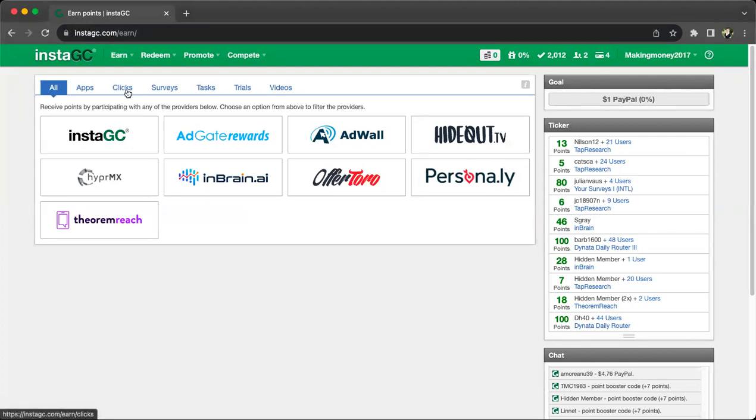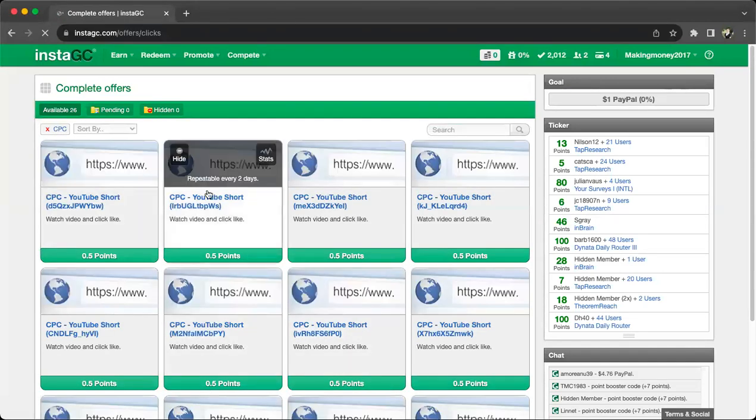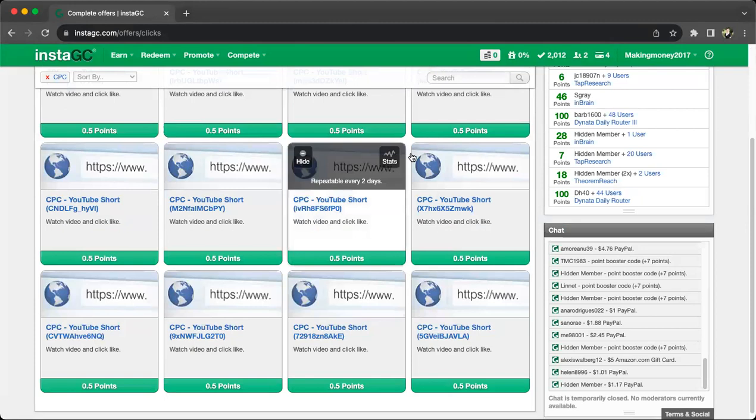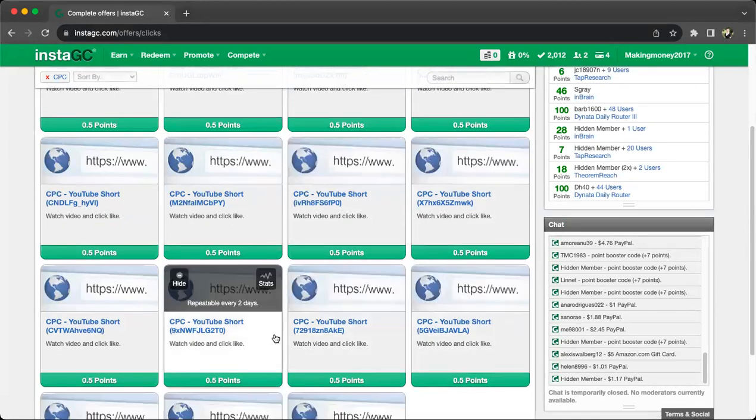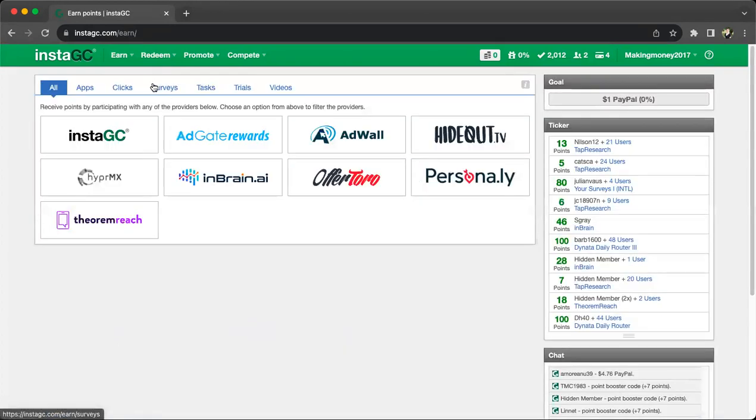So the first thing I get on here and do is clicks. I'll go to InstaGc and I'll do all of these. They're half a point each, but if you do all of them, it does add up. Then I go to recommended and I would do any offer walls that I like. I do all those offers that I want. Then I go to the next one. I'm not real big on surveys. I used to be, but now I just get on here, do a couple offers, watch some videos.